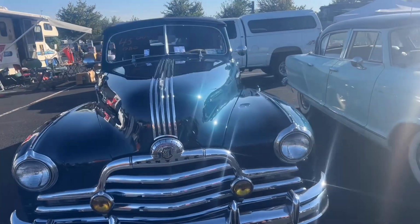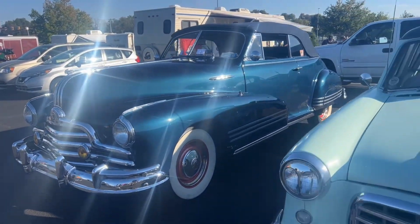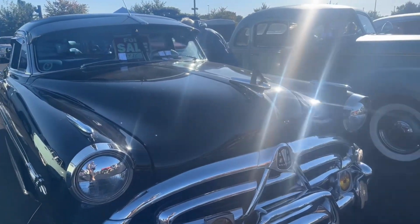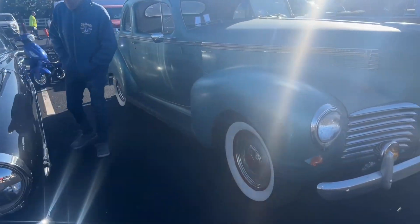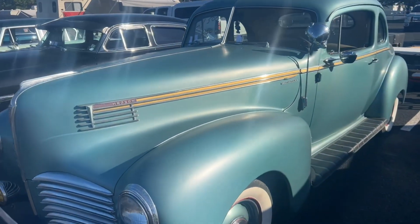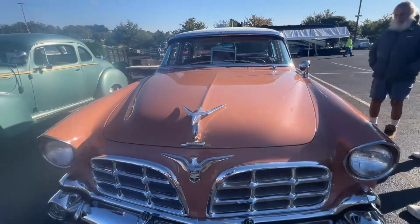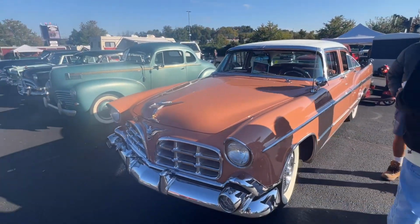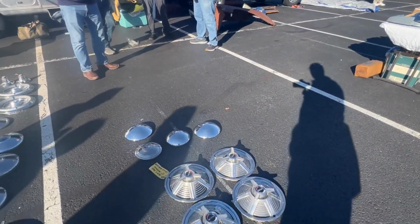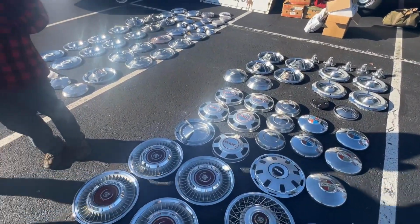So even out in the swap meet area, we have cars for sale. Beautiful Pontiac convertible, a Hudson 4-door, another Hudson 4-door. This is a Hudson 2-door coupe, and an Imperial 4-door. Cool stuff. Need a hubcap? We got hubcaps all over the place. And more over there.